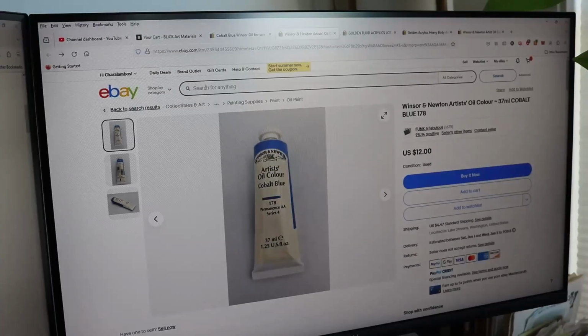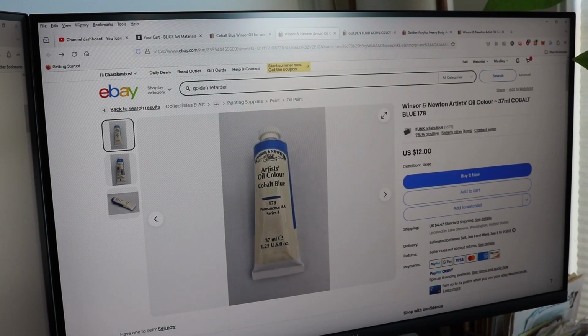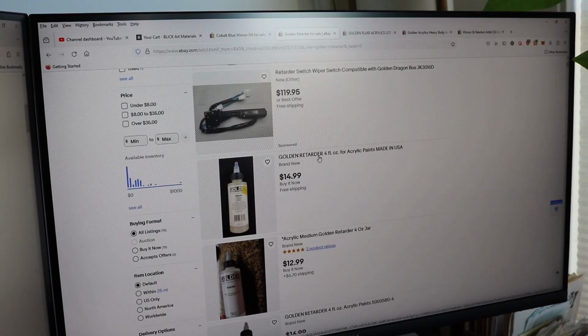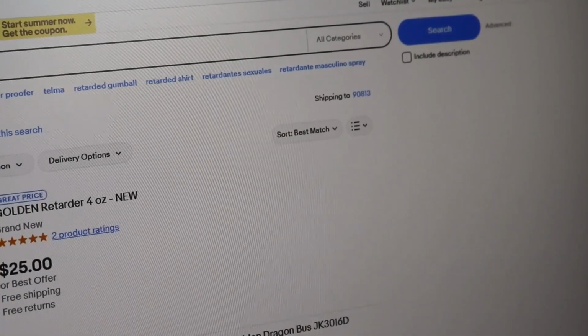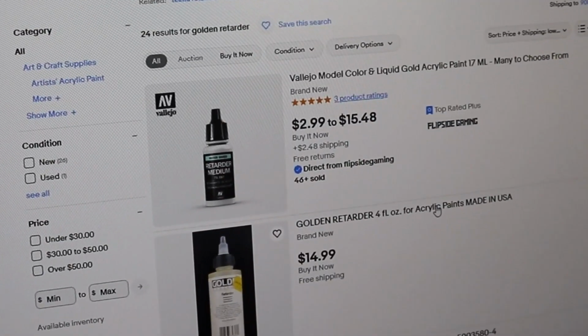Let's now try one more search, this time a medium. And it will be Golden retarder, which is something that makes acrylic paints dry slower. And in this scenario, I'm also going to show how sometimes it's better just to buy from Dick Blick or another online website, or how you can save money by getting the larger size. But first, let's search on eBay by sorting the results with the lowest prices first. And by the looks of it, the best offer is $14.99 with free shipping for a 4-ounce bottle of retarder.